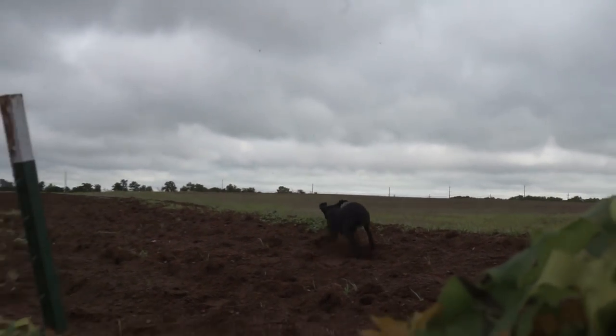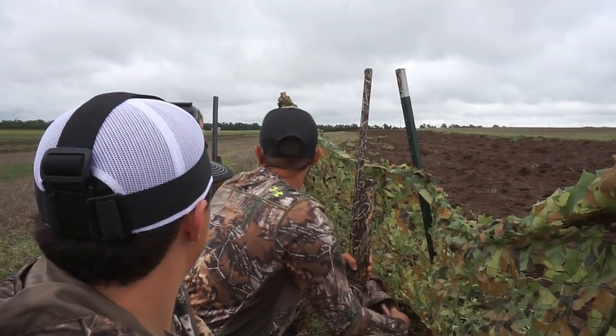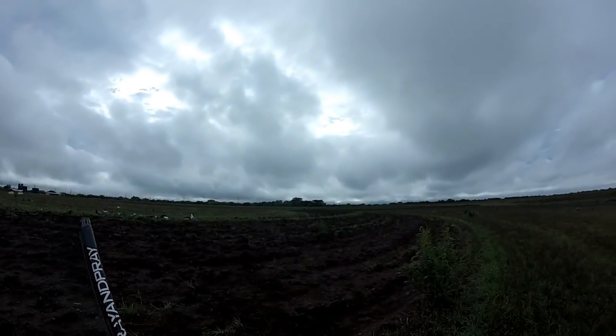Oh. Nice shot! Nice. Deuce shell from hell. Yeah, buddy over here just fired off a 3.5 at a dove. I don't think there's anything left of the poor guy. What was that? A 3? 3-inch 2. That was a 3-inch 2 shot. Single.